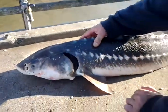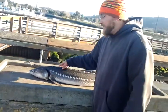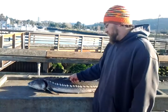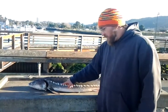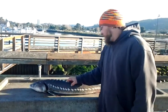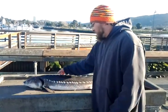What they have learned to do from us catching them is when they get hooked on a line, they'll swim upwards and jump out of the water and spin, because they're trying to catch your line and wrap it around themselves, and then it'll cut on any one of these sharp razors they have on here. They have them just on both sides.